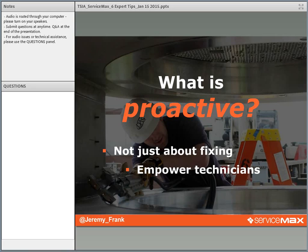It's also something where, for it to actually come to fruition, technicians need to be empowered to provide this kind of service, which I'll also touch on as well. And then finally, it's something that actually needs to be enabled. There's a lot of things that go into it. It's not something that happens overnight, obviously. There's technology, there's process, there's training. So I'll touch on a little bit of that as well.